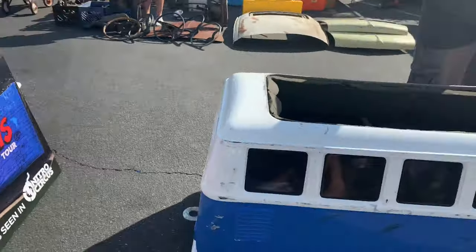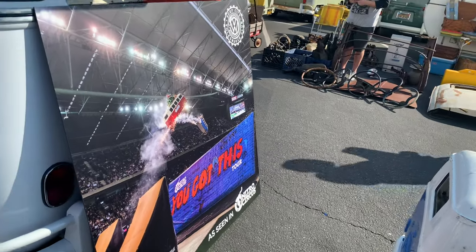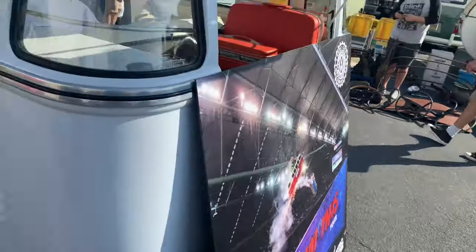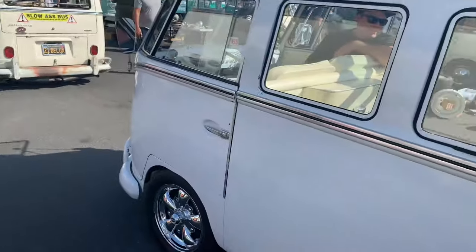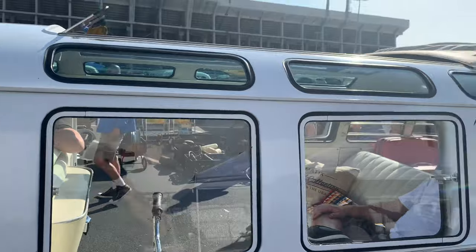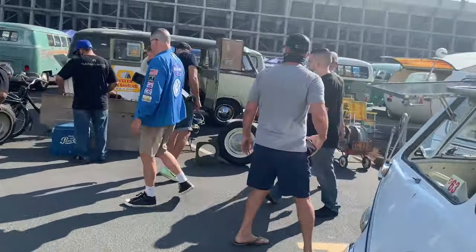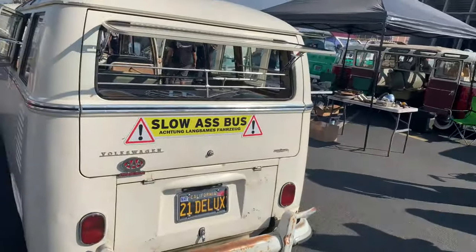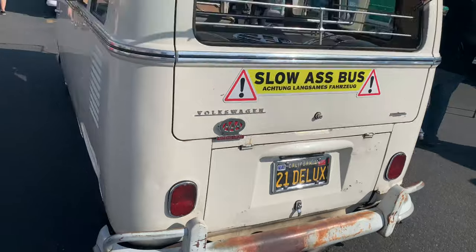There you go. It's a little bus. I guess they jump them. Wow, they jump the little mini bus. The micro bus, I guess. Wow. This is a slow bus. No kidding. Yeah, there's a lot of those.